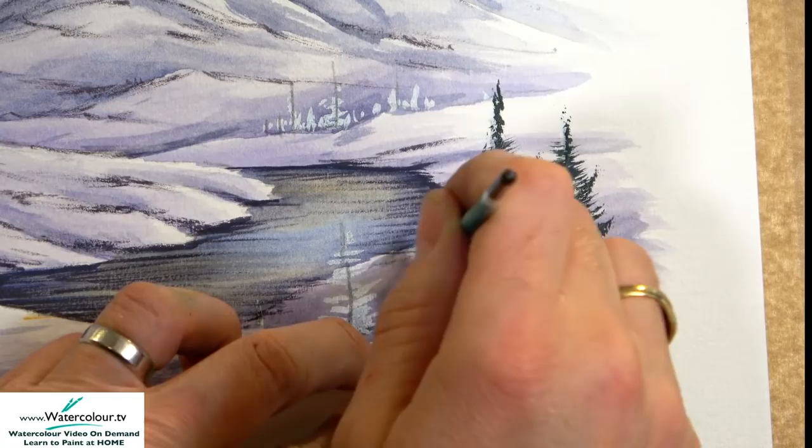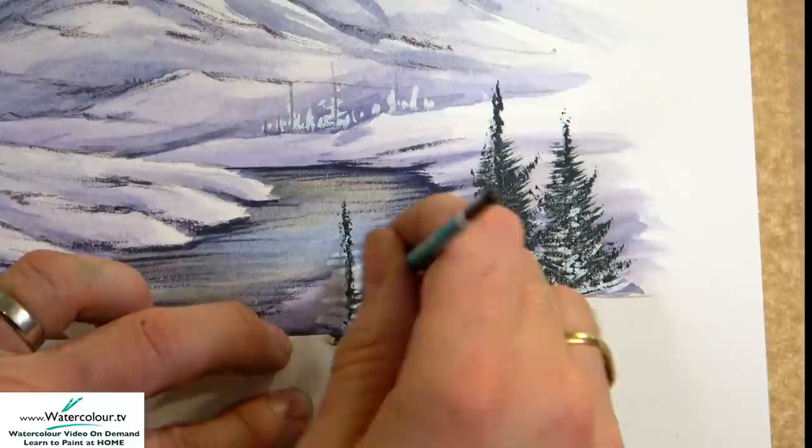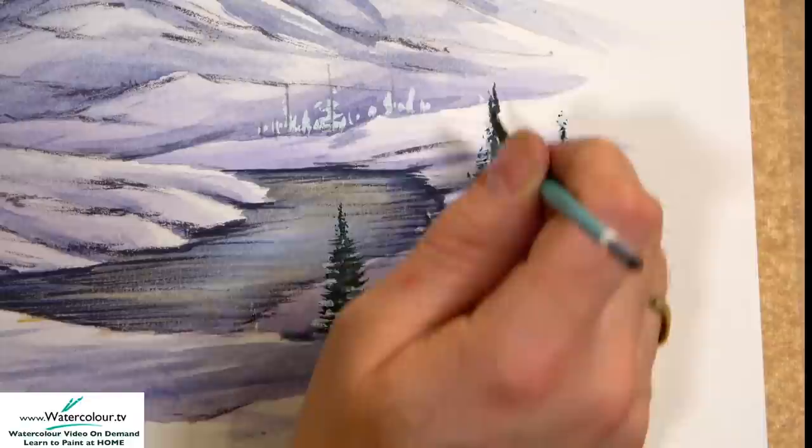Because it's a lot easier working on a table than it is on an easel. That's no excuse. Look how nice they are, aren't they? Aren't they just lovely, them? Just make sure that it's nice and crisp at its base. Brill, like that.